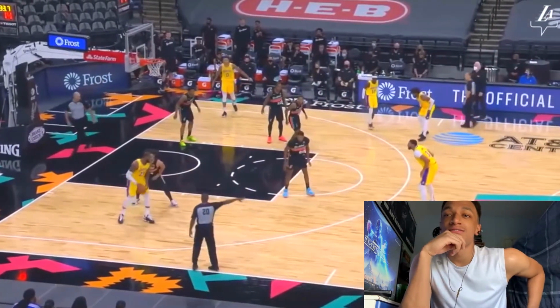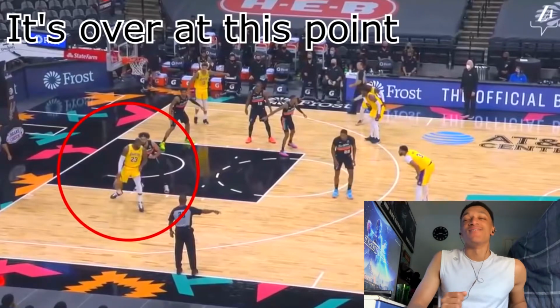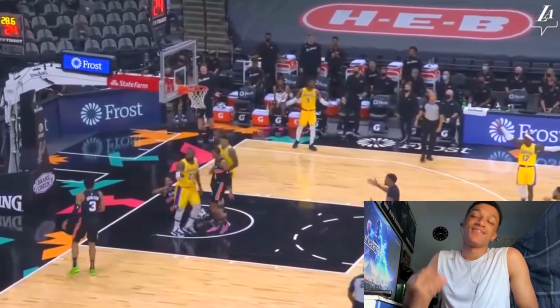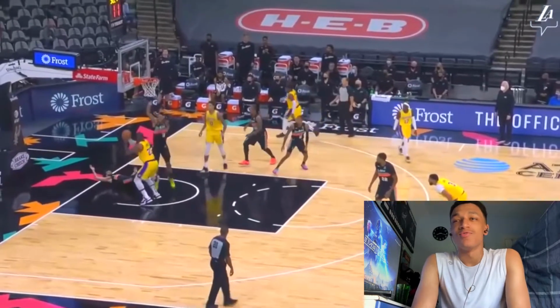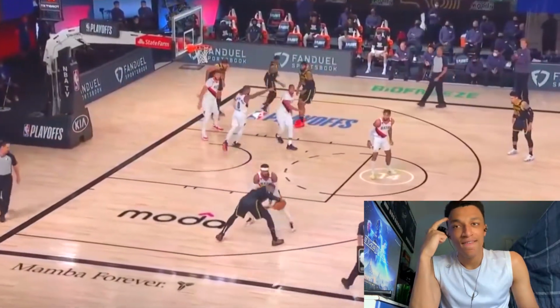If LeBron goes against a smaller defender and they do not immediately bring help, then it's another situation to carry that guy and easily score. Of course, look how small he was. Nah, I should have got that. I'm annoyed, can't lie. Keep that in mind as the video continues. Of course, look how small he is, bro. Easy. What's LeBron's read in this situation right here?